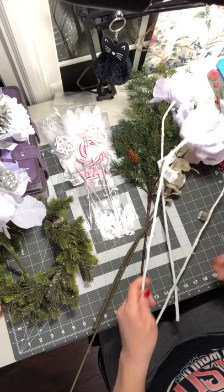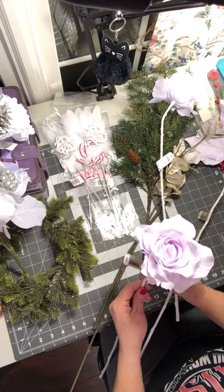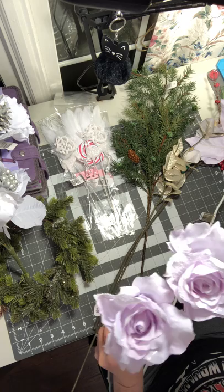And then this one was $6. Isn't that pretty? It's like a big huge rose. So this one was $6. And that made it $1.80. So I got two of these. Aren't they pretty? They're lavender, sparkly. Looks like they have ice on them too.